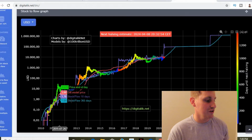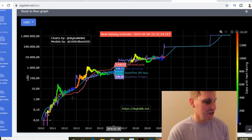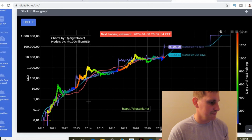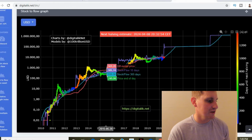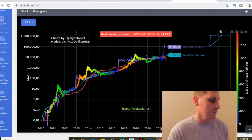It's just that Bitcoin is the highest market cap and the safest investment in crypto. What is a safe investment in crypto? I don't know, but Bitcoin is it. And this stock to flow ratio kind of perfectly illustrates what has been happening. It kind of always follows this purple line here. When we're below the purple line, it's usually a bear market, and when we're above the purple line, it's usually when we're in a bull market.